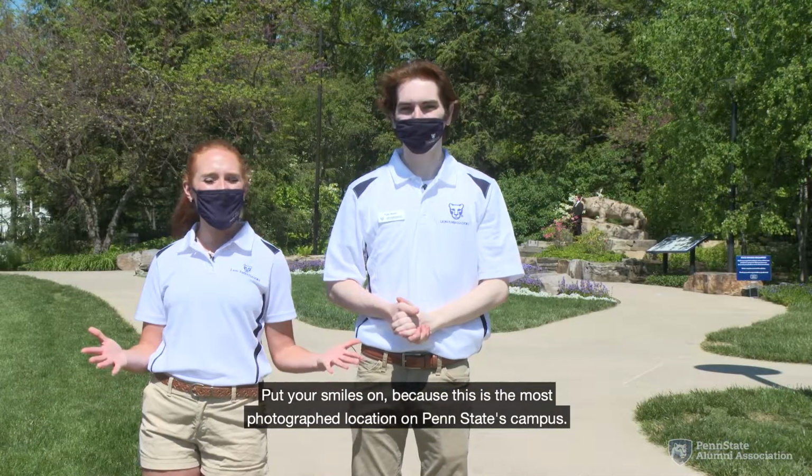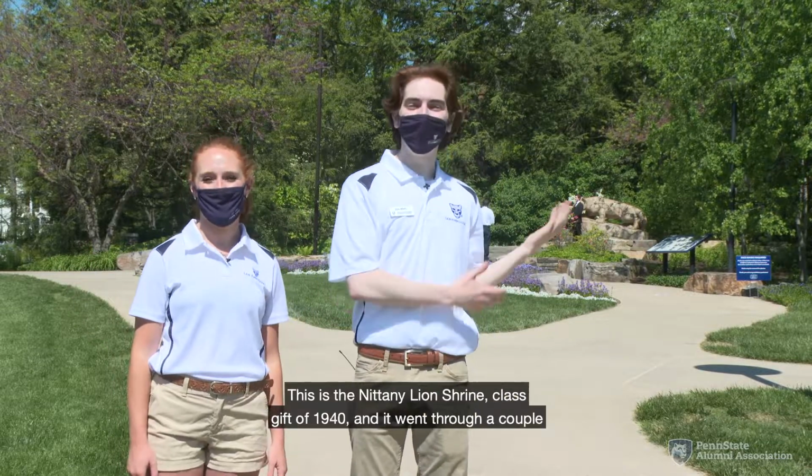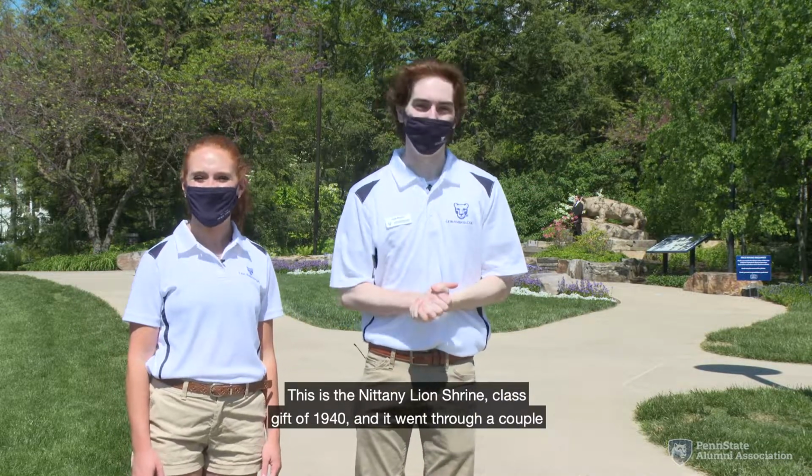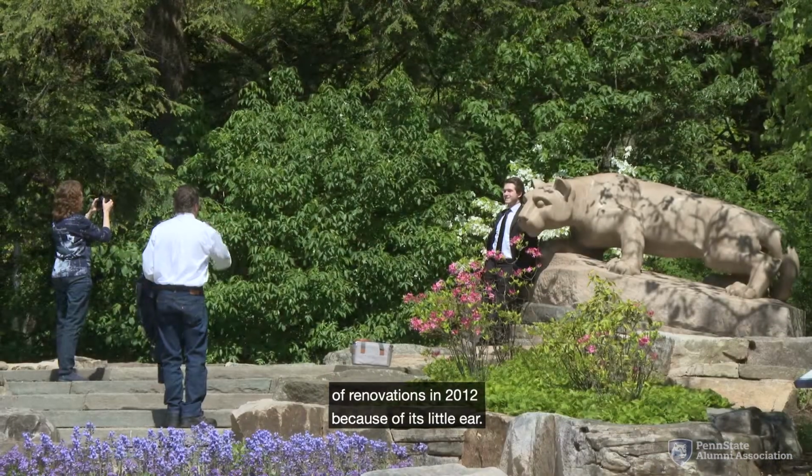Put your smiles on because this is the most photographed location on Penn State's campus. This is the Nittany Lion Shrine, class gift of 1940, and it went through a couple of renovations in 2012 because of its little ear.